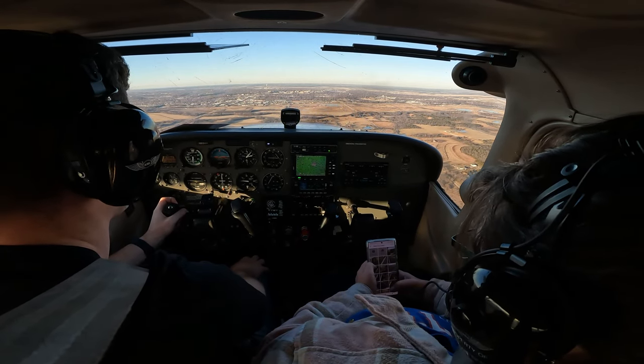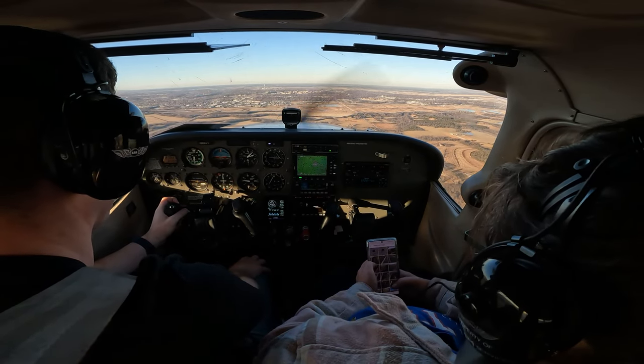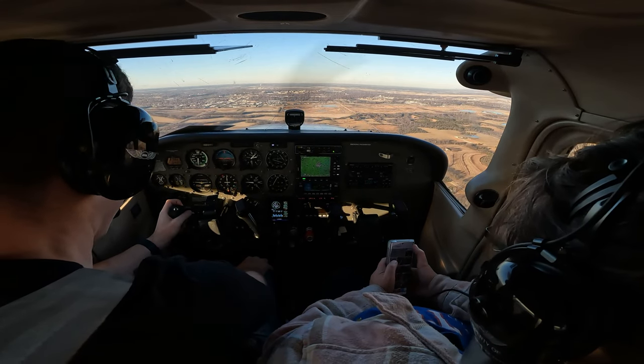Traffic system, 99 Hotel Victor is 8 miles to the south, inbound, landing runway 33, Lawrence.